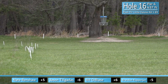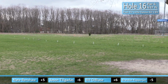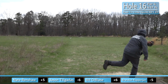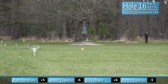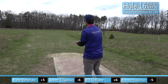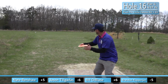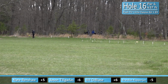Brandon keeping it nice and low, straight skip, pretty good distance, not quite enough to have a bid for the eagle, but he's up there. He could give it a long bid if he wanted, but probably just be going for the birdie. And needs to... Oh my God. That skipped so far right to left. He was almost on the right side out of bounds. And I think he wound up near, if not maybe out of bounds on the left side.